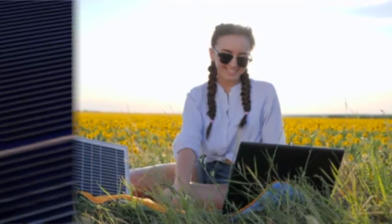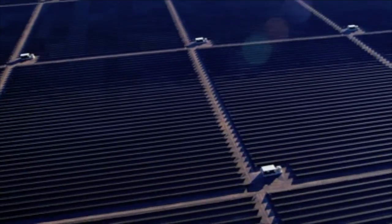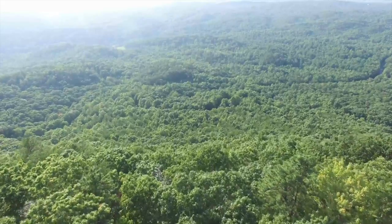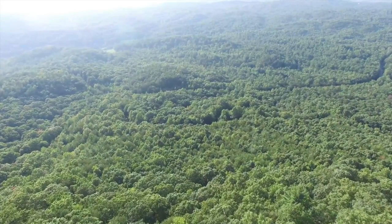How perfect is that? Solar energy is not perfect. We need space, miles of flat, open ground. How does nature collect solar energy? Trees. Miles of vertically packed structures.